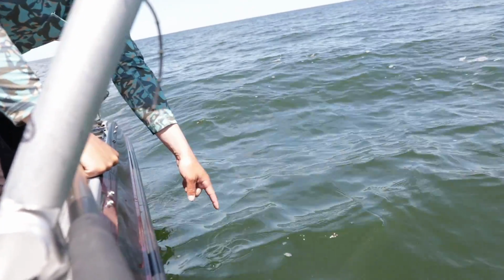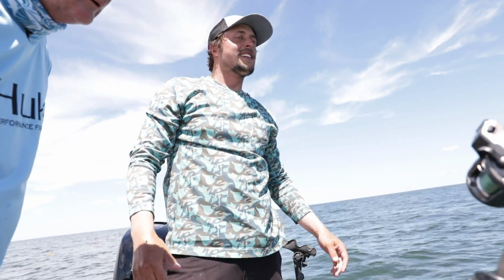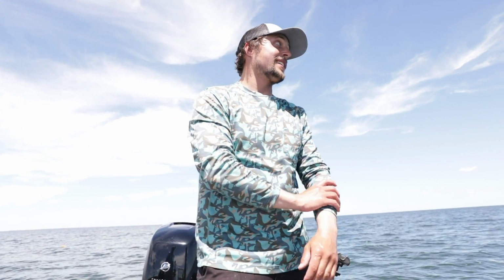Look at that, you can still see her down there. Even like 5-6 feet down, that's how clear the water is out here on Mille Lacs. Unbelievable fish. Midday trolling, it's like 1 o'clock and catching 29-inch walleyes.